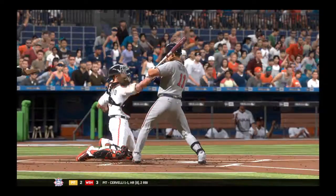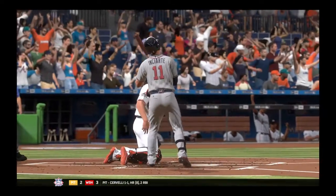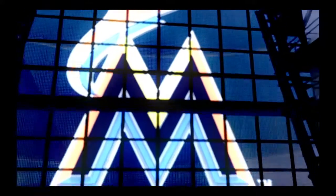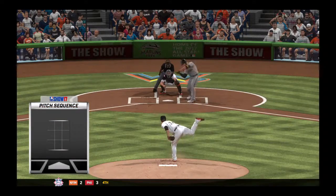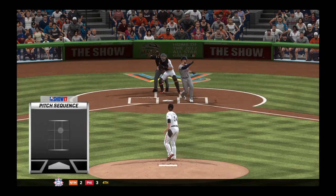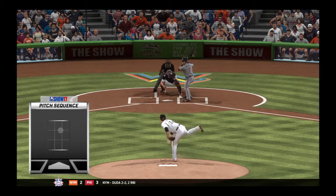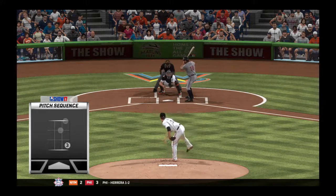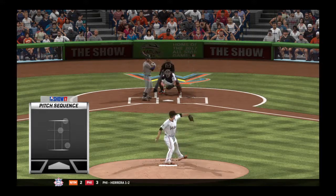2 quick strikes and now the 0-2. And the knuckle curve freezes him as he becomes out number 1. Boy, he's really on a roll on the hill right now. As we roll through it again, remember, he struck out the side in the last inning, and now he picks up right where he left off by striking out the leadoff man here. Let's see if he can keep this going for a little bit.